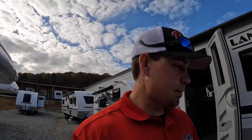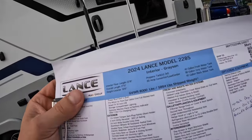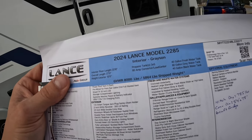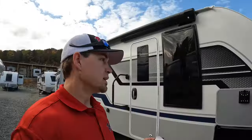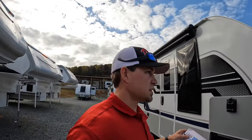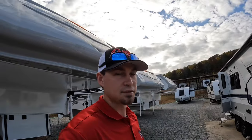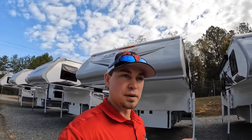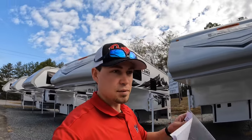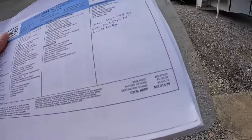But like I said, this camper was the 2024 Lance 2285. It's Lance's only rear kitchen travel trailer model. Comes in weighing at 5,864 pounds dry and 785 pounds dry on the hitch. Like I said, dry. So when you go and load this thing full of water, propane, full of gear, closets full, all that fun stuff, you're going to be over that. So kind of take that into consideration when you're hunting a truck, if you don't already have one, to pair with this camper.